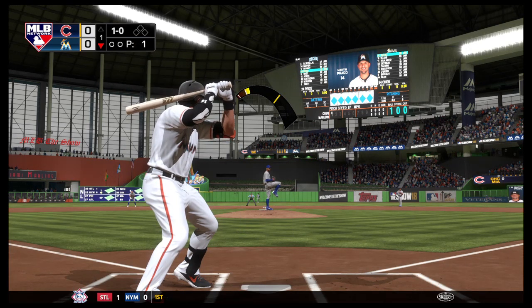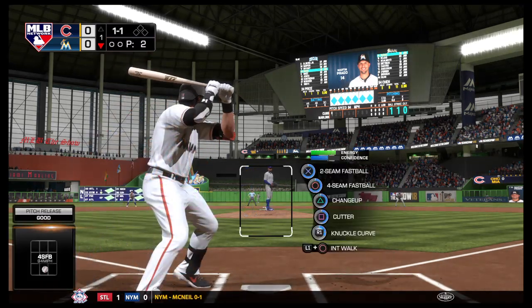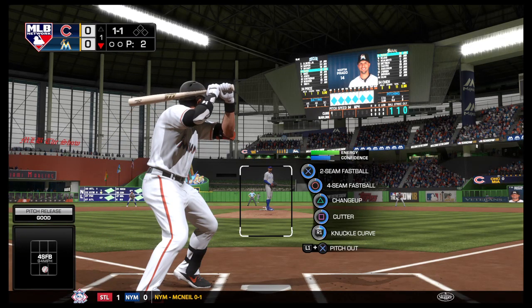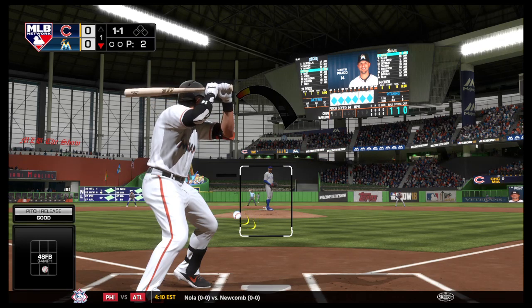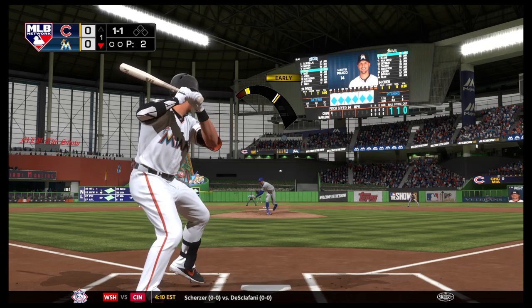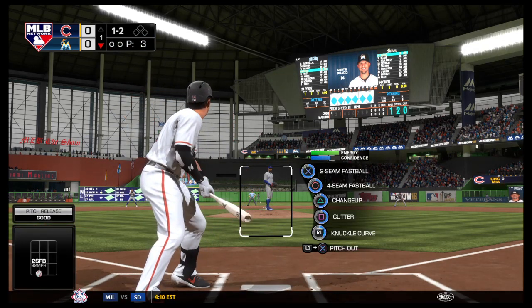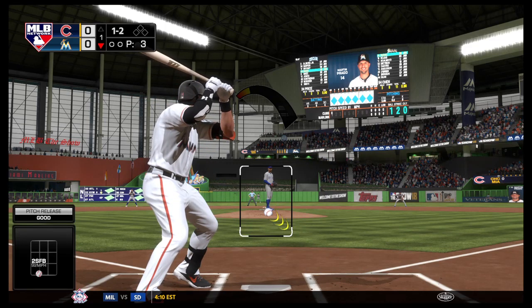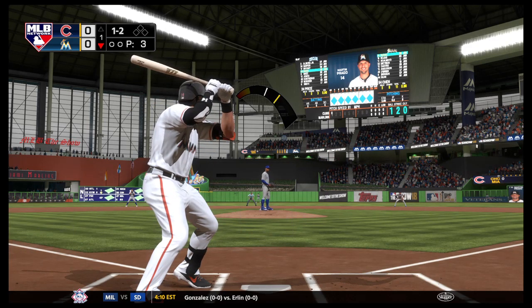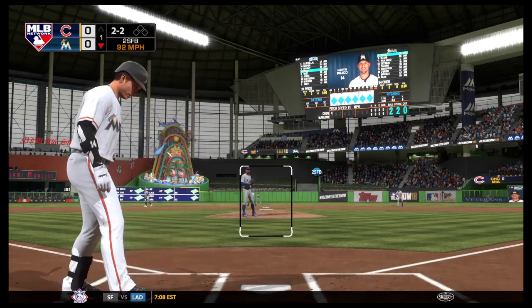1-1 to the Marlins leadoff hitter. The 1-1 pitch is a fastball looked at for a strike. So 2 balls and 2 strikes now.